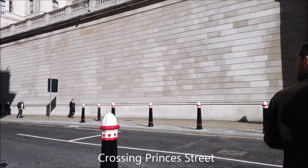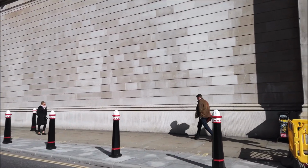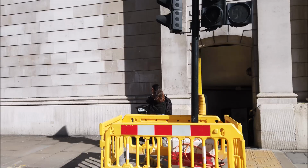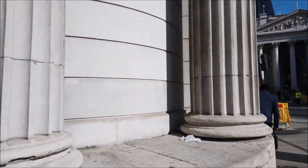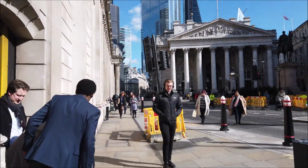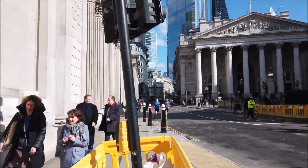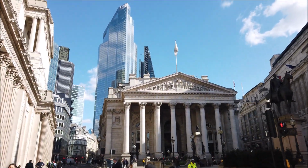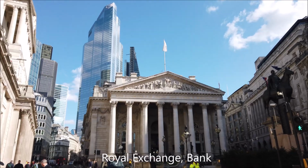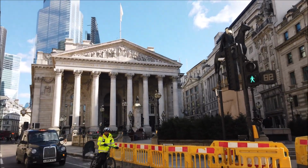Right, let's see if I can get across here. This is the Bank of England here. So Bank Underground Station, Bank of England, and I am going to head in there into the Royal Exchange. And I've got a green man, so I'm going to cross the road.